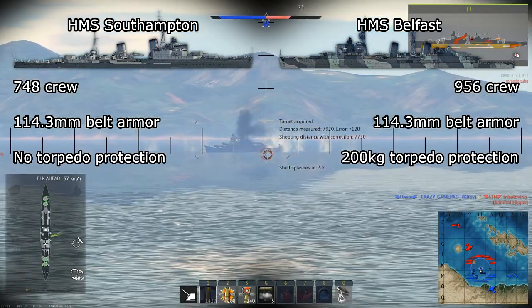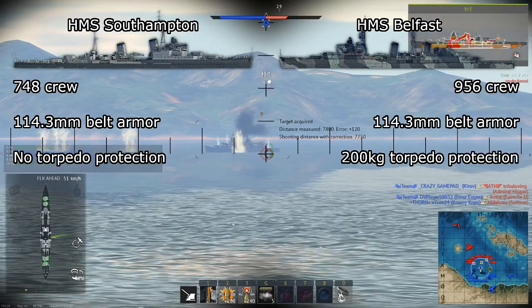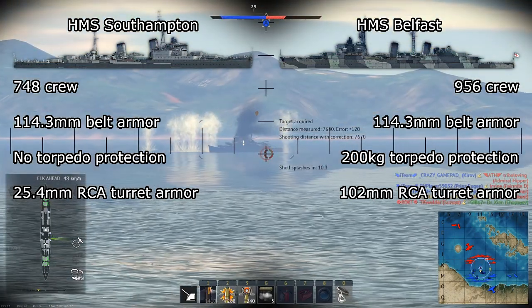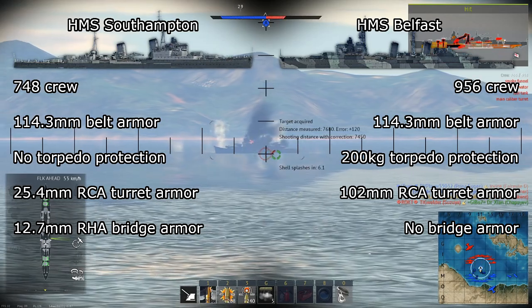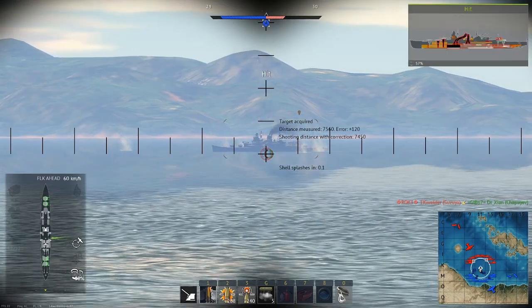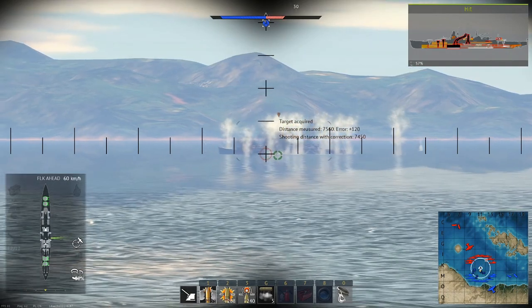The Belfast has torpedo bulges that can protect against torpedoes of up to 250 kilograms of explosive mass, while the Southampton has no such torpedo protection. The Belfast also has roughly 4 times as much frontal turret armor as the Southampton, but has no bridge armor, meaning it's relatively easy to knock out the steering of the vessel, but harder to knock out the cannons. Overall, both have a pretty effective protection scheme and are some of the tankiest vessels in War Thunder currently.